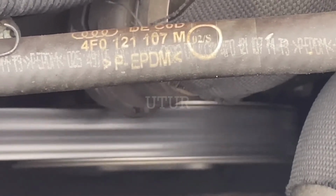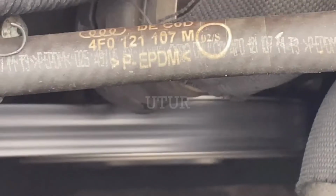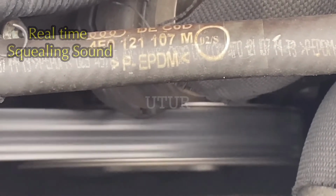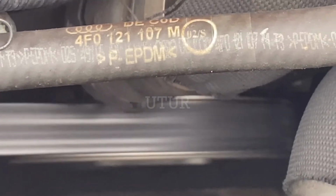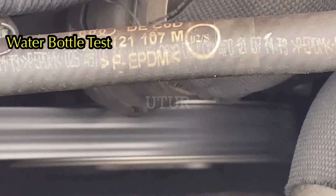after contrasting both sounds, the sound emanating from the engine in real time is a squealing sound. The chirping sound was just for demonstration purposes. Belt noise is a sign that something is inherently wrong with the accessory drive belt system. And with a simple water bottle test, you can identify both belt noises and a solution for both.